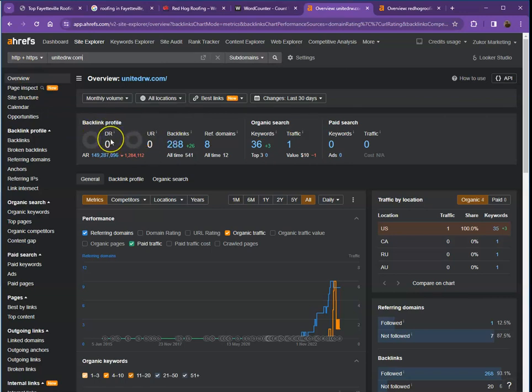Starting off with DR, this is the level of trust that Google has in your website. And then UR would be the strength of your website. Backlinks, on the other hand, are other websites that refer to your website. So they're like shoutouts from different directories like Yelp, Yellow Pages, so on and so forth.